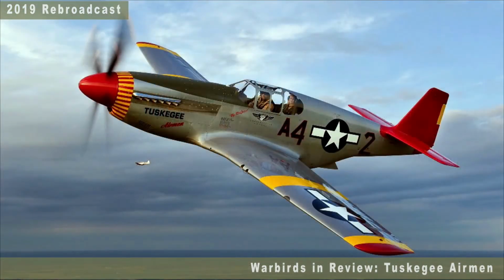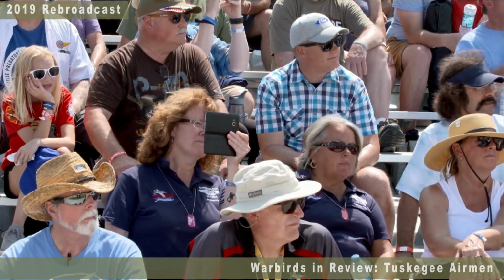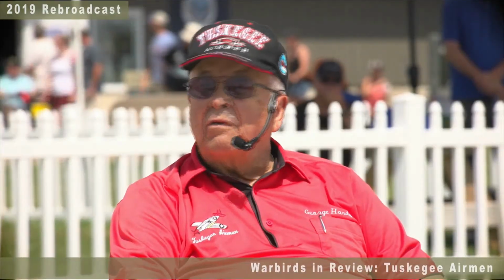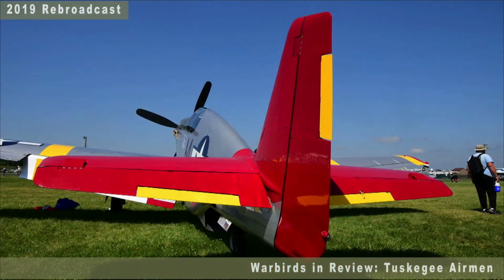Now, when did the red tail business start? Where did that come from, and what was it? Well, the red tail was really the fact that the 15th Air Force assigned colors to the tails of each squadron. And our rudder was supposed to be painted red. Instead, we painted the whole rear end red and became known as a red tail.